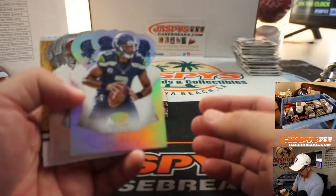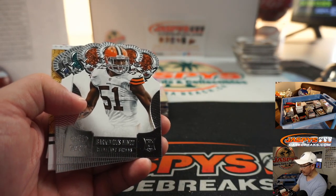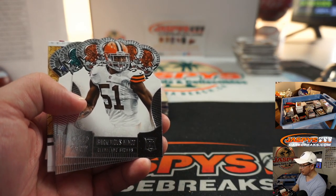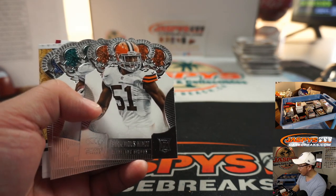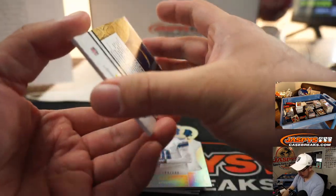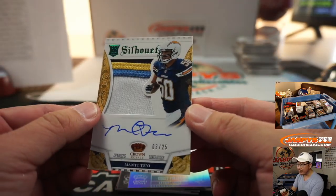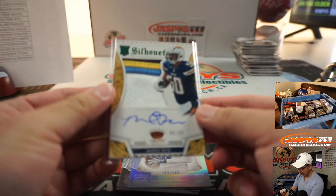So now it's the Buccaneers on the clock. They moved up. They got 13 and 14. Looks like they took that Niners spot. And I forget, where do the Niners end up? Looks like there's some sort of trade. Another Manti Te'o, this time with an autograph. 3 out of 25 for the Chargers. Jake Reams, who won that spot.